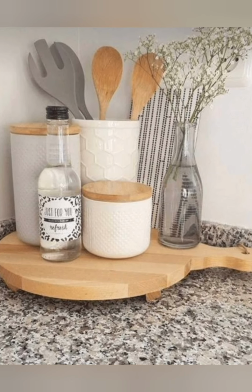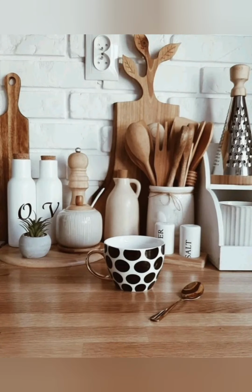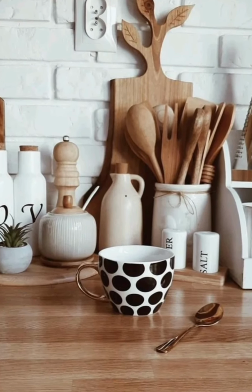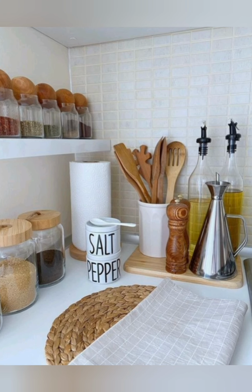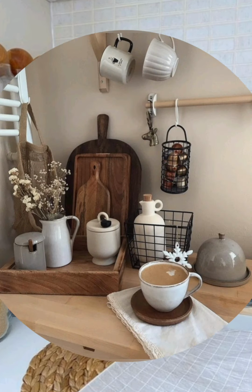Decorative soap dispensers. Use attractive soap dispensers for dish soap or hand soap. Tea kettle. Keep a stylish tea kettle on the stove or counter for a charming touch.